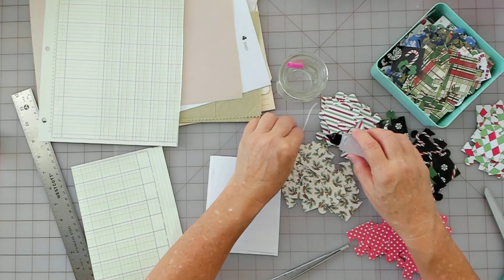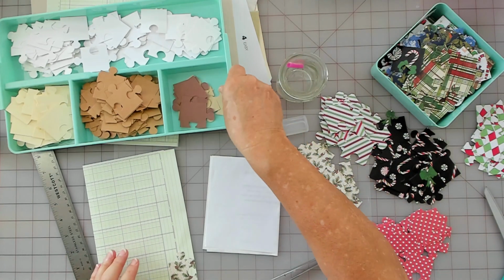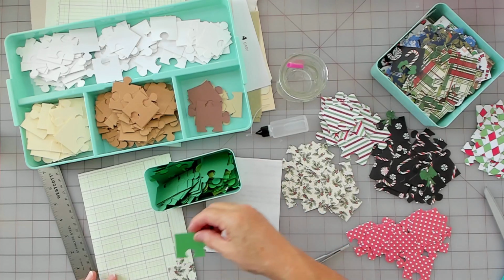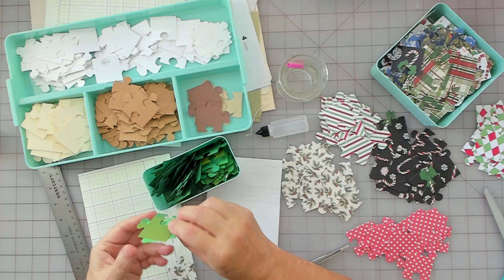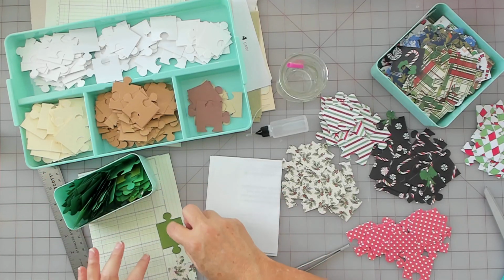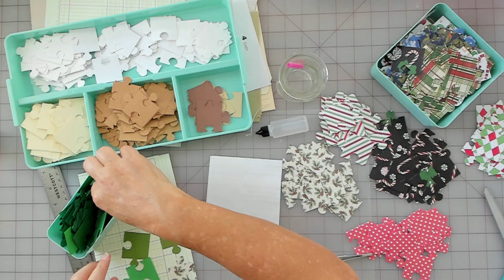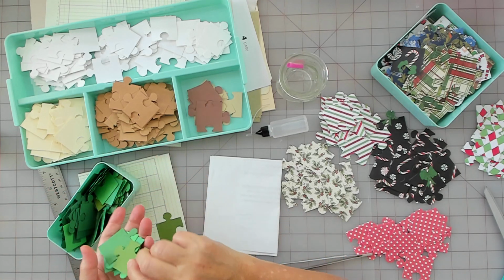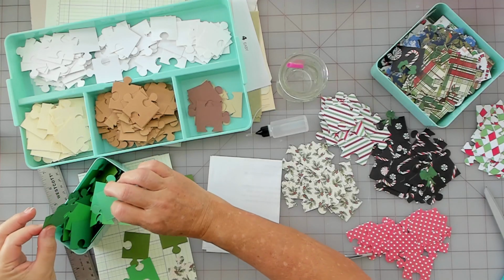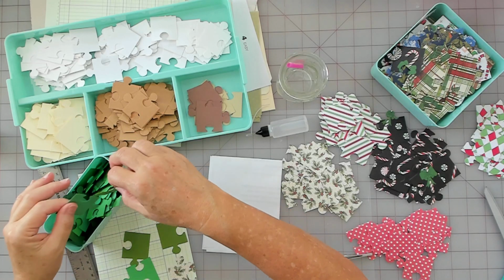So now I gotta figure out what color do I want. Green. Yep. I didn't cut any more of this green. I forget what color green this is, but I'm trying to think. It is part of the Recollections colors.